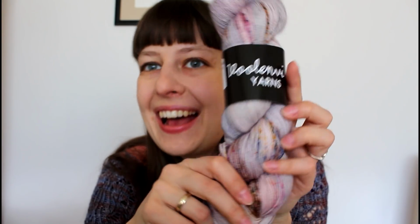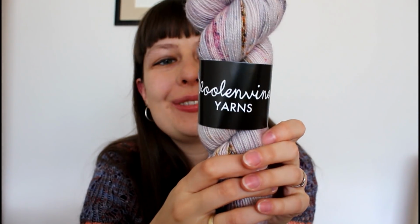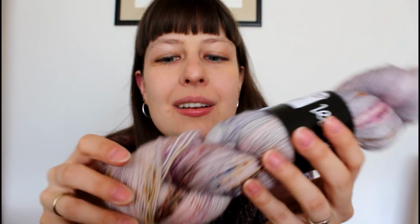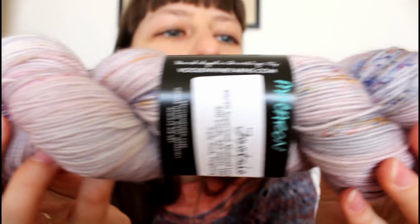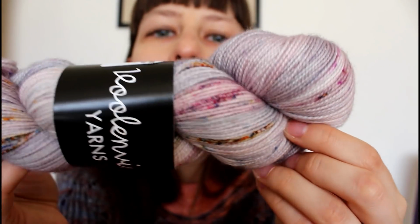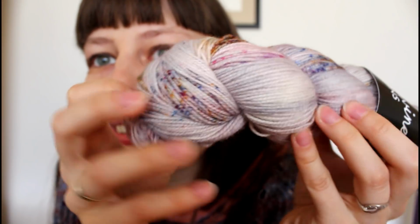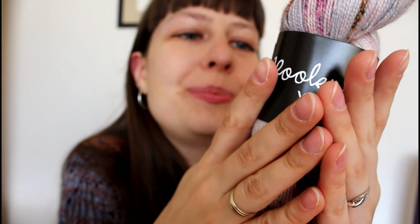And finally, I got this from Kristen. Oh my god! It's Wool & Vine Yarns Footsie in a macaron colorway, and it's her Strange Brew, so one of a kind, and it's just beautiful. You might not be able to tell, but it's a very pale mauve with speckles, delicious speckles. Look at that. It's 80% superwash BFL and 20% nylon, fingering weight.